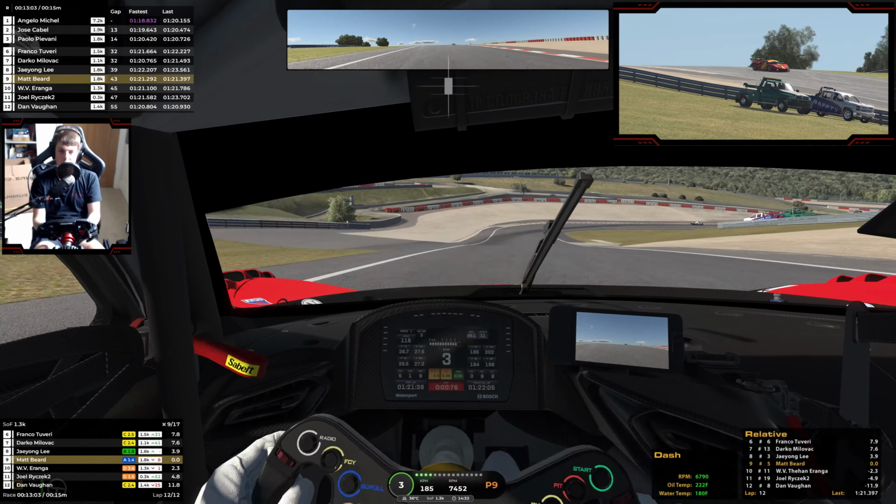It's going to be agonisingly close, but it is only going to be P9 at the end of the day there. And yeah, really not a race to write home about, all things considered. But at least we had a little bit of drama right towards the very end. Let's go take a look at our final results.